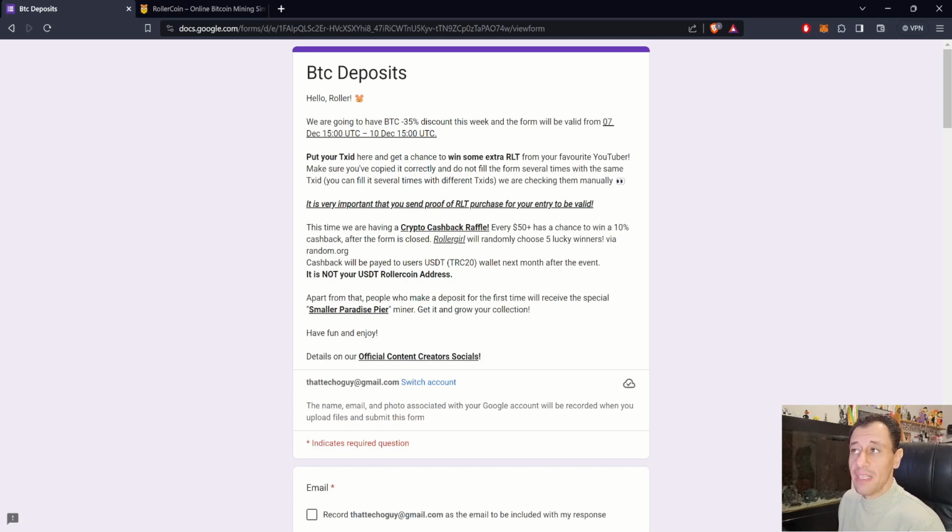So next month after the event is when this will be drawn, and it's very important: it is not your USDT Rollercoin address. So use something like an exchange, maybe a USDT wallet on, for example, Binance or Coinbase, and put that in, and do not use your deposit address for USDT that you have on Rollercoin. This is very important. Apart from that, people who make a deposit for the first time will receive the special smaller Paradise Peer miner. Okay, so get it now and grow your collection. Have fun and enjoy. So let's get right to it.